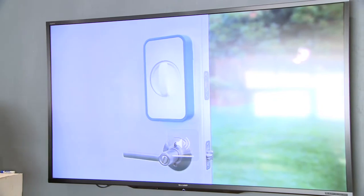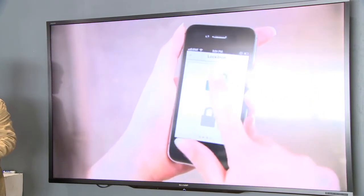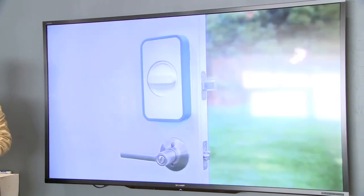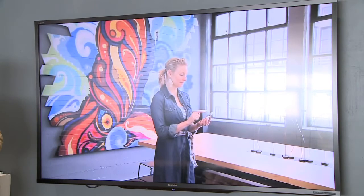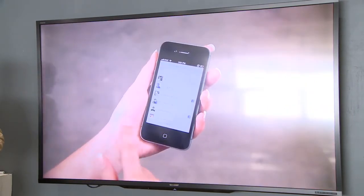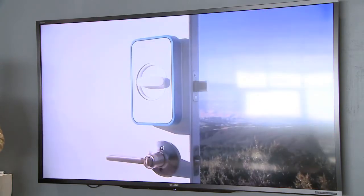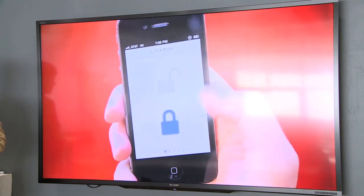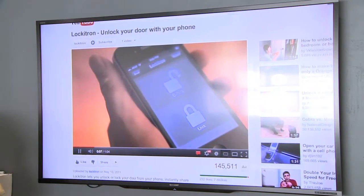If it's of your current deadbolt, it lets you lock or unlock your door from your phone. Lockitron unlocks your door for you. You can share access to your door with anyone, anywhere, instantly. You can control Lockitron from anywhere in the world. Last year, we released the world's first commercially available.